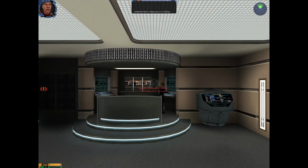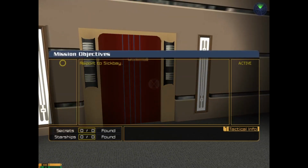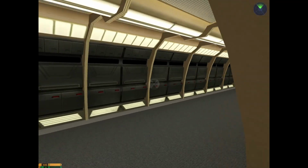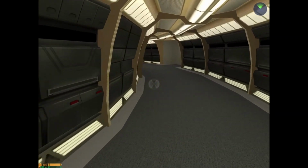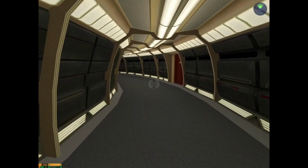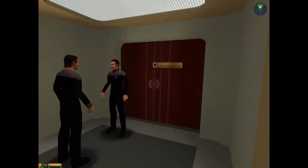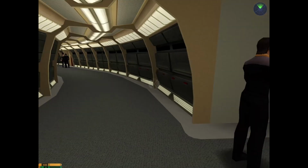Lieutenant Monroe, please join us in sickbay. Okay. Funny little Easter, well, it's not really an Easter egg, but if you don't go to sickbay straight away, he gets a bit stroppy with you. Picard communicates and says, "We're all waiting for you, Monroe. What are you doing?"